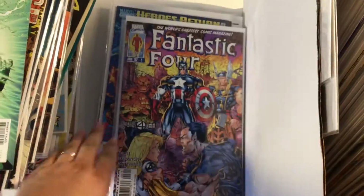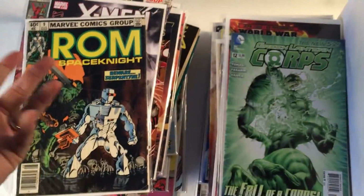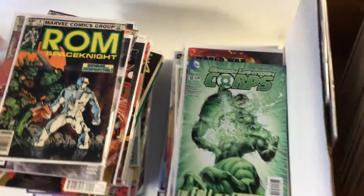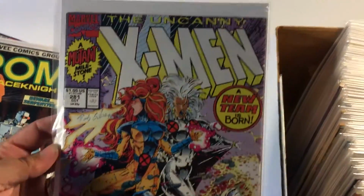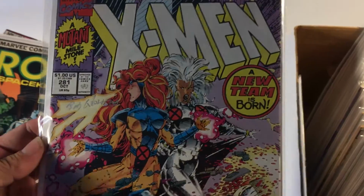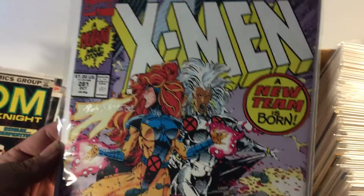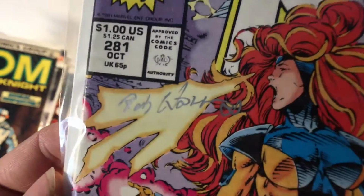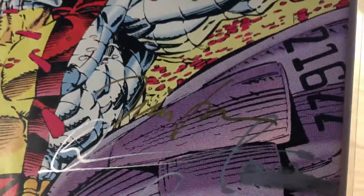After this, I saw this stuff and I'm like, this is just a regular collection, nothing crazy. You'd be lucky to get $1 for these if you sold them on eBay, like $1 plus shipping, nothing crazy. But this is what made me buy the collection. This X-Men 281, nothing special. I mean, this is in the 90s, this was a really cool one. It has the new X-Men, but signed by one artist, two artists, and there's the holy grail right there, Jim Lee, signed in gold ink.